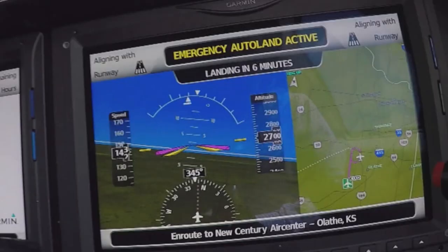But that's not what I want to talk about. This week, Garmin announced a new feature called the autoland feature, whereby a passenger in a plane can hit a button and the plane is going to figure out the best airport to land at without a pilot being involved whatsoever. The idea is that if your pilot becomes incapacitated, the passenger can hit this button and the plane's going to go land at an airport and get everyone down safely.